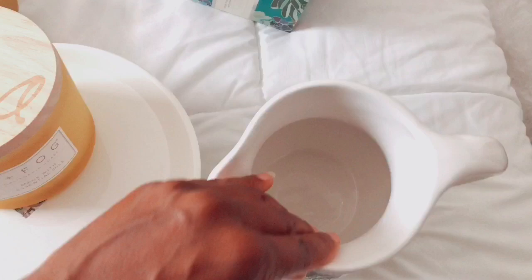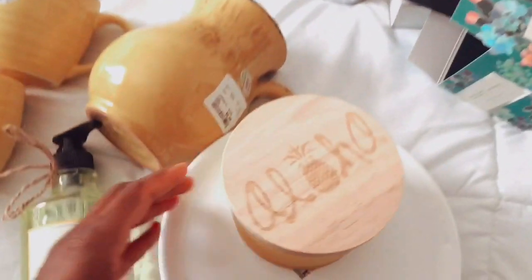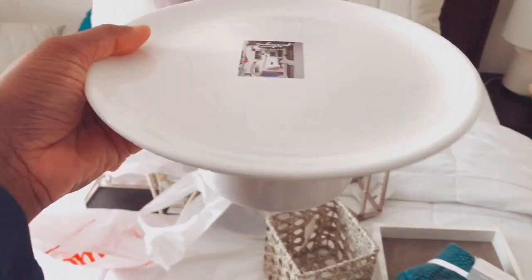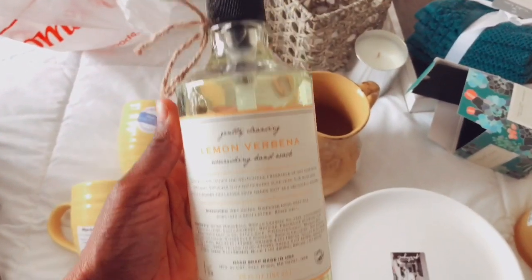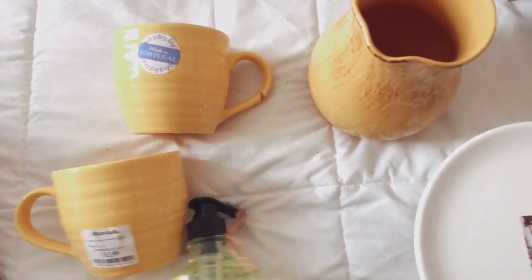This small white pitcher will be used in my kitchen. Well, everything right here will be used in my kitchen. This candle smelled amazing. I'm really not a candle girl, but if I find a candle that has a really good smell, I'll get it. This cake plate was so cute. I could not leave it. I had cake plates before, but not like this. I got them from the Target dollar spot, and I actually sold them, but I like this cake plate better. The color of this pitcher was so pretty. It can actually be used for fall too, and I had to buy some new soap because my kids broke my soap dispenser. And then these cups will be going on my little coffee bar. They were cute too.